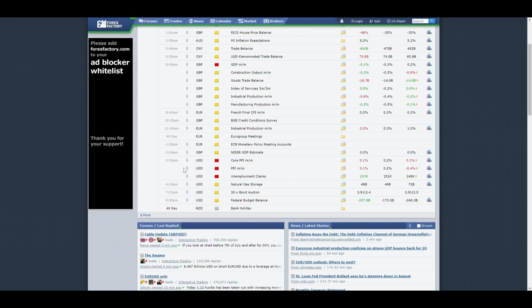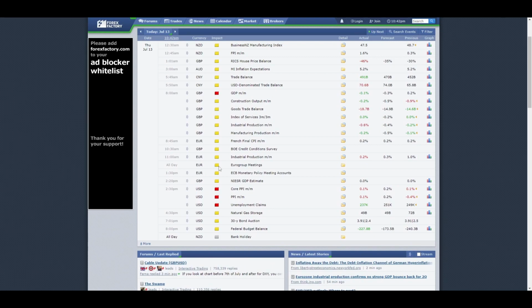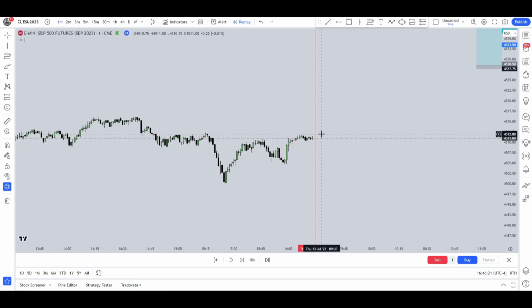So now we're on the charts, and let me show you the 2 trades I took today. Let's get into it. Today, Thursday the 13th of July, we had news coming out. We had core PPI. The result was bullish news because it was lower than forecast, which is good for indices and bad for currency. So we were looking for bullish setups today. Now we're on the 9:30 open, and let's analyze the charts before we begin.